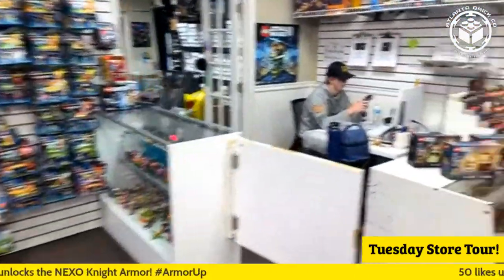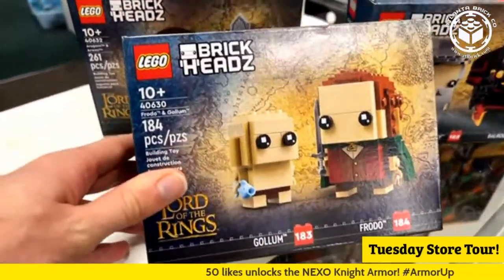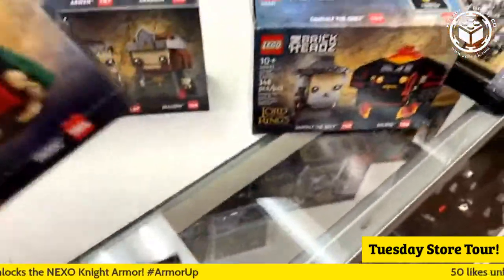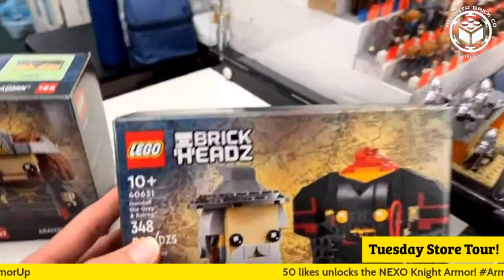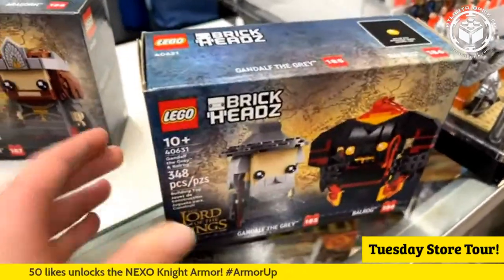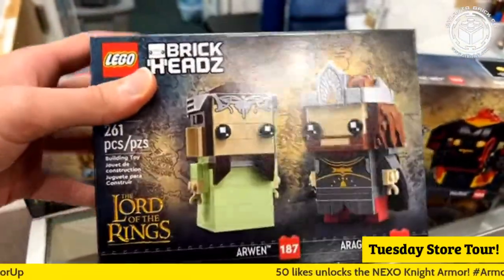Oh, and while we're talking about Brickheads, look at these. Joe, you didn't buy these yet? I already have them. You already have them? Obviously. Oh, okay. I was just checking, because if you didn't have them, I would be like, hey, you don't have all the Lord of the Rings sets, man. I have all the Lord of the Rings. You have all? Okay, I was just messing with you. Thank you very much. Yeah, Balrog. Super adorable, yet very terrifying. Aragorn and Arwen. I don't remember those characters, but I mean.